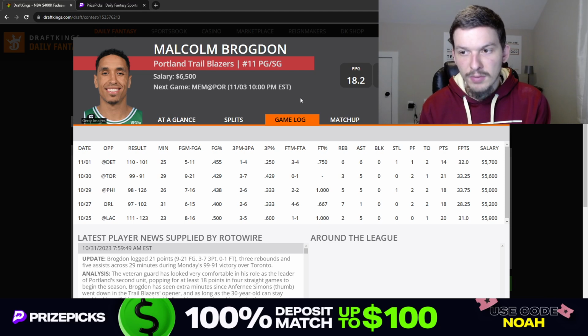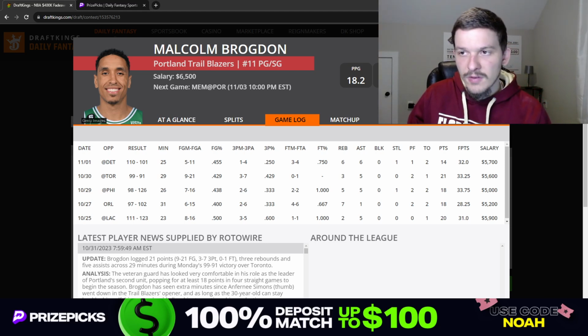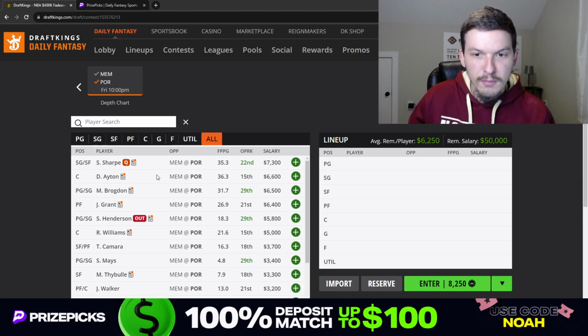Brogdon is a good point per minute player. The price tag has gotten up to $6,500, which is tough to pay, but I definitely think with Scoot out today, Brogdon is firmly in play.